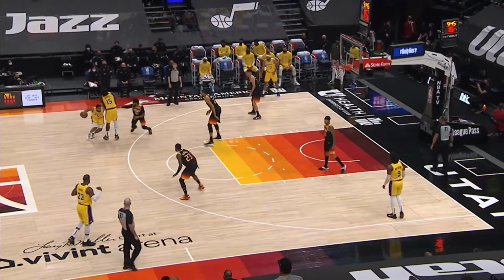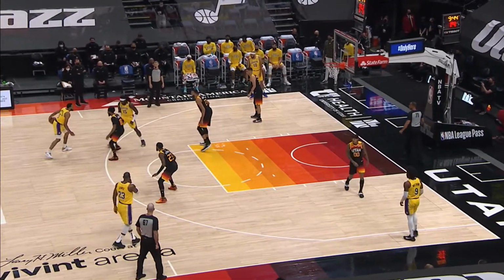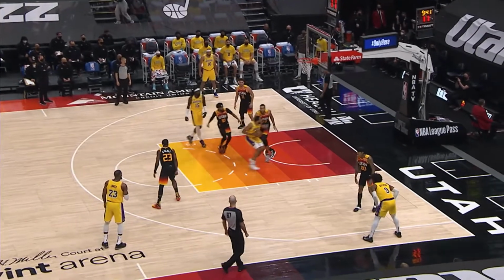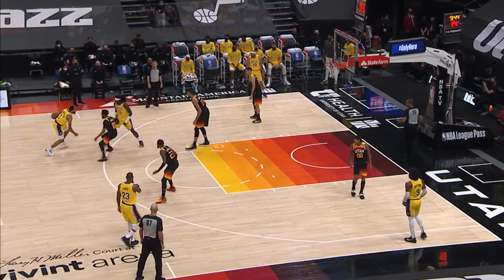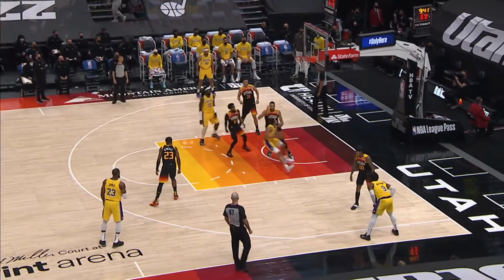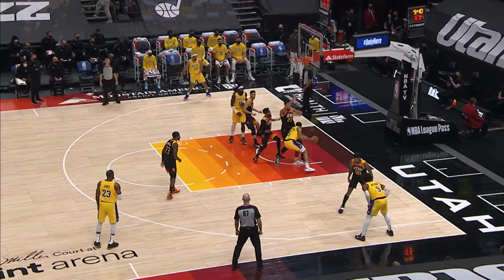Obviously with AD, things would be a different story, but there's a few things that you just can't do against a number one team. Here, THT has the ball, he gets to the middle of the floor. This is where you want to be. So the corner shooter is Dudley. Now, look at Dudley. His body language is saying that he's going the other way. He's moving away from the corner.